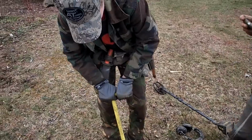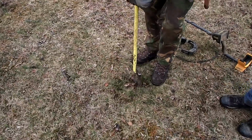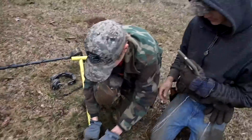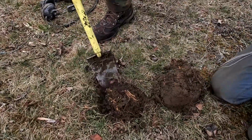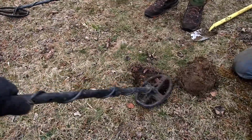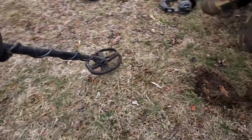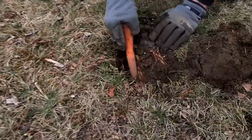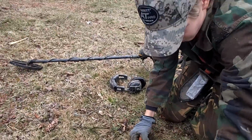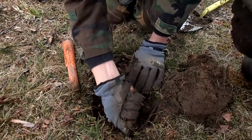Soren's got a signal here showing up as a 90 to 91. That's usually half dollar range. Let's see what he has. I'm pretty sure it's going to be silver. It just sounds really good. Where's it at? It's in the hole. 95 now. Wow. Right under the root. That's a good sign. He's using the Ace 400. That thing's a silver finder, too.